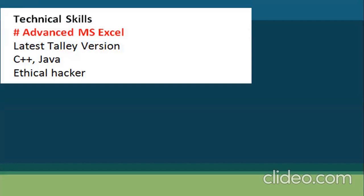Don't forget to mention the technical skills. If you are from the science background, you mention all the languages which you know very well. If you're from the commerce and the management background, you mention the important technical skills like you're proficient in MS Excel, you have done some certification courses in the Tally's latest version.